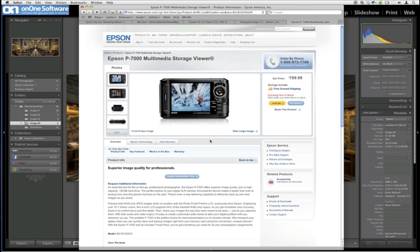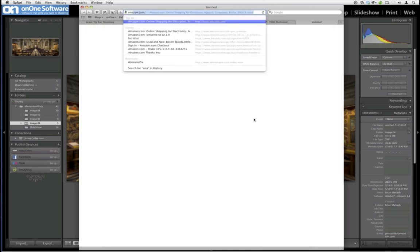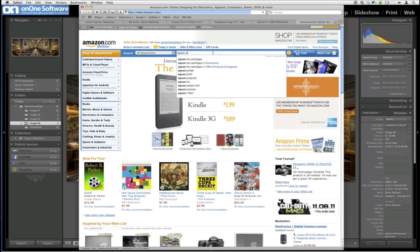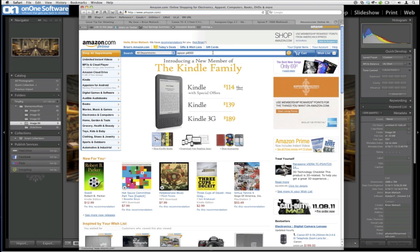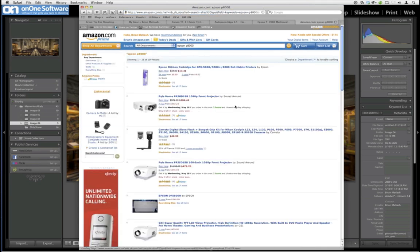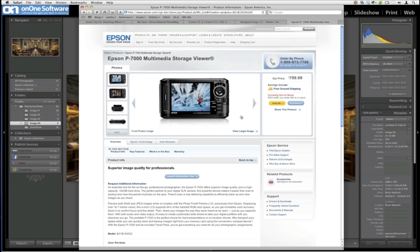Yeah, Candace says she's got the P4000. It's painfully slow. That's one of the things I think they fixed with the later versions. I want to say that there's a P8000, but I could be wrong. But they're supposed to be faster. No, there is no P8000. Okay, P7000 it is. So yeah, they're pricey, and again, there are other companies that make them. All it is is just a hard drive with a little LCD around it.